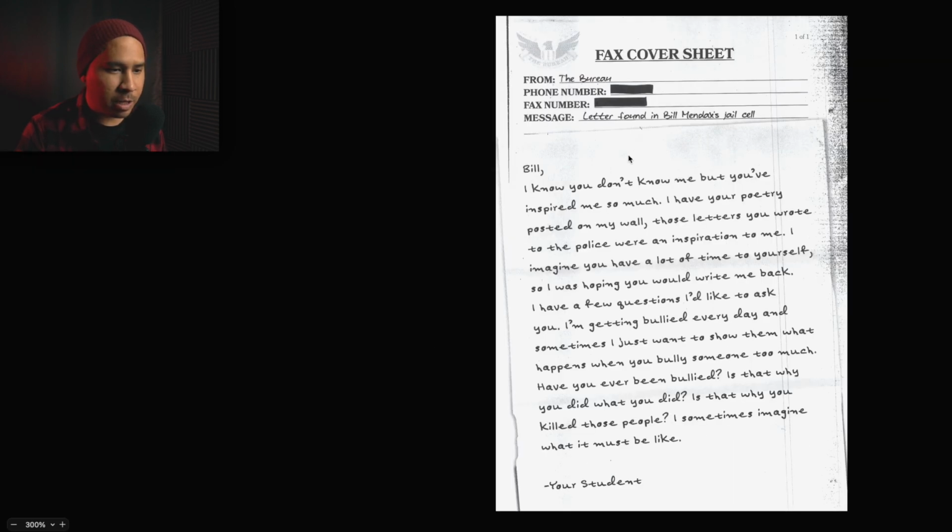All right, here's the first letter found in his jail cell. Immediately, I notice it's signed "Your Student," and this handwriting looks different.